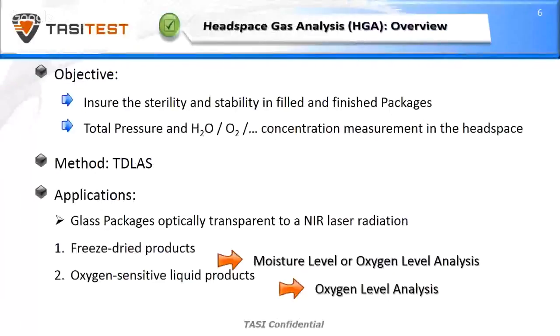So, kind of taking a look at the technology and giving an overview. What is the purpose of Headspace Gas Analysis and how is it used? Well, really, as the slide states, it's to ensure the sterility and the stability in a finished and filled package. This is a requirement by the FDA. It's a requirement for good manufacturing. And so this is what the objective was in creating these machines, to look at the headspace and ensure that the product is stable, that it's not going to oxidize and impact the quality of the product.